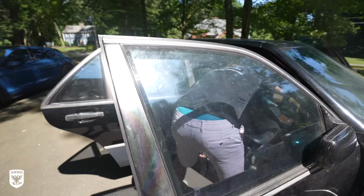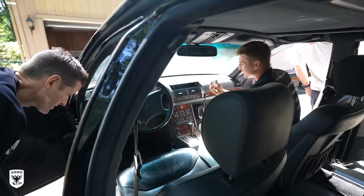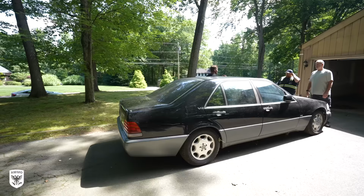Oh, these are mirrors back here. Look at that. Oh, a cup holder? What the heck? This car gave someone heartburn. It's all electric. He has Star Wars sound effects on it, so it sounds like the fighter.